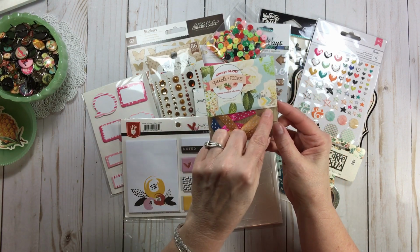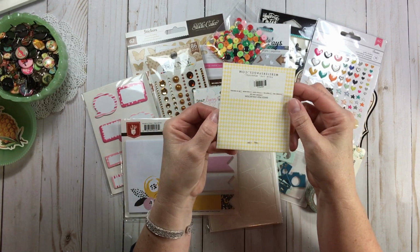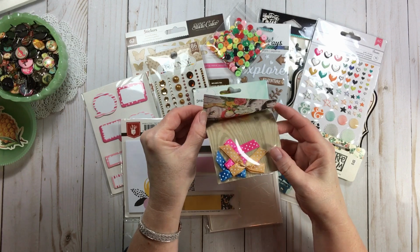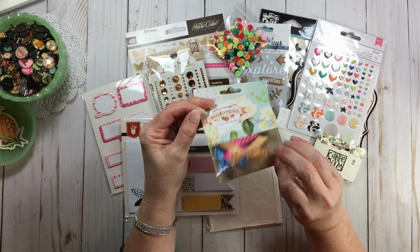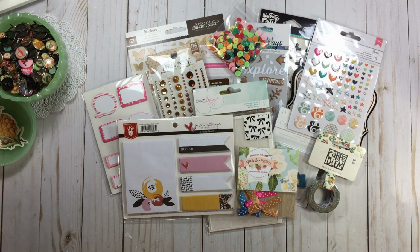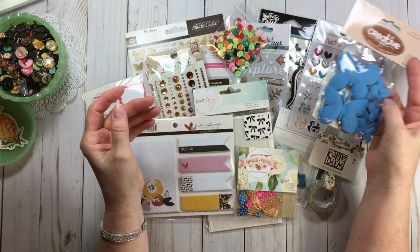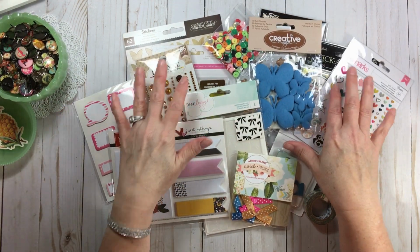And then also it says Open Me. How cute is that? Oh goodness, look at that. Open Me. Oh, that's cute. You could absolutely use the packaging for embellishments. Yes, look at that. Awesome, awesome. Good job, Webster's Pages. Okay, so we have more Creative Cafe in the puffy butterflies in the felt. These are a beautiful blue. That blue is hard to find, I think, but it's becoming popular.